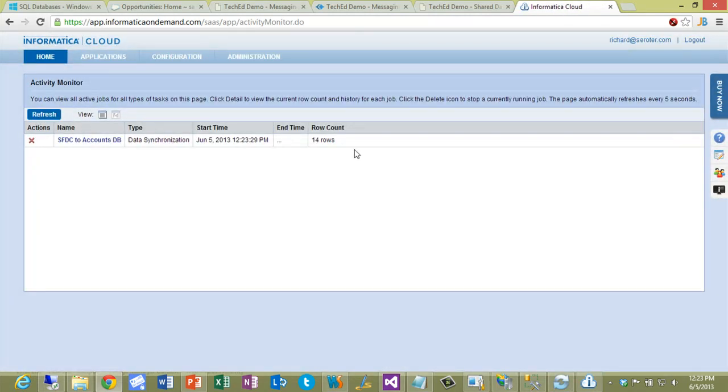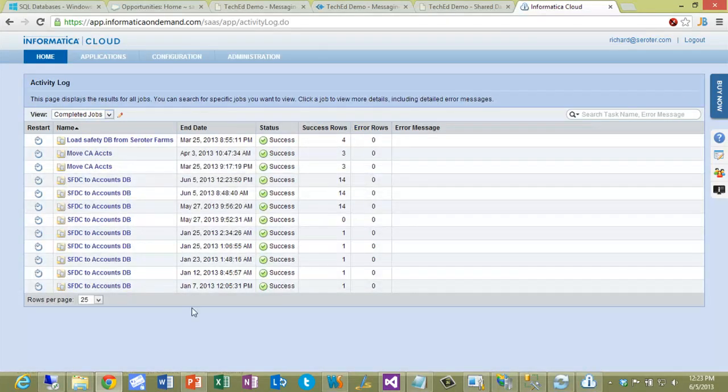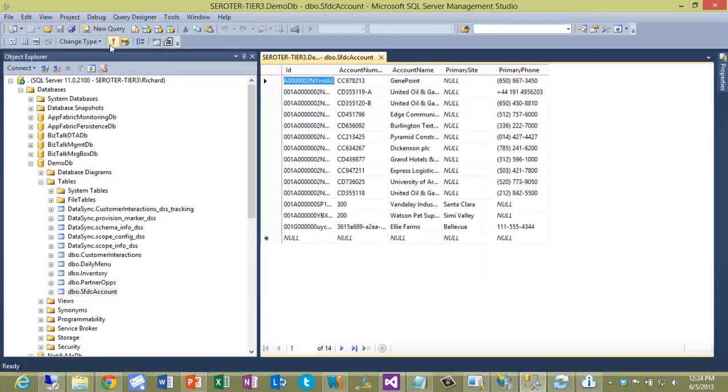So it figures out there's 14 rows. It's already queried Salesforce at this point. It realizes there's 14 different accounts it wants to pull in. It may have already completed. Let's come back here and refresh. And sure enough, it sucked over 14 rows from Salesforce onto my machine in a matter of seconds.